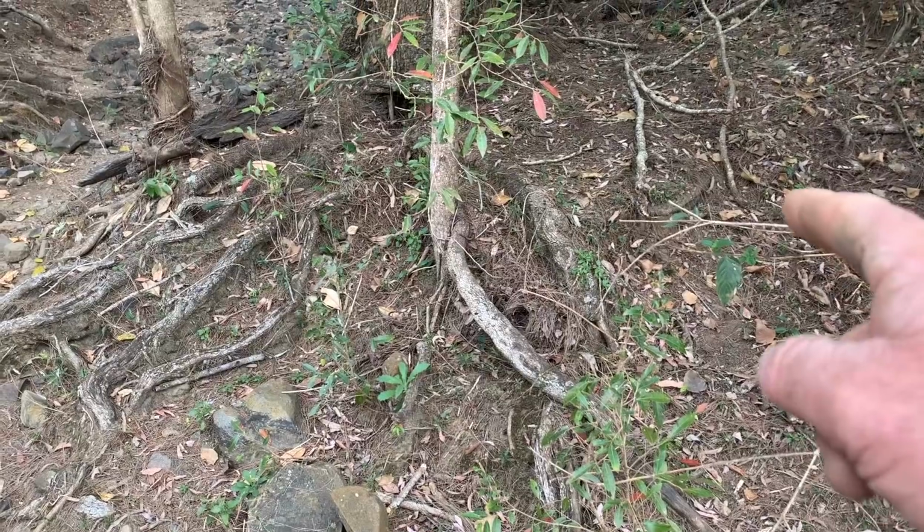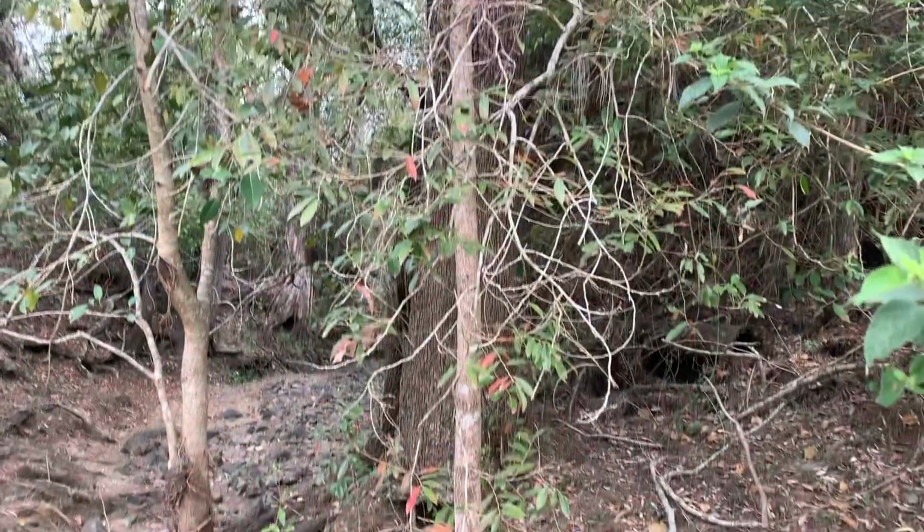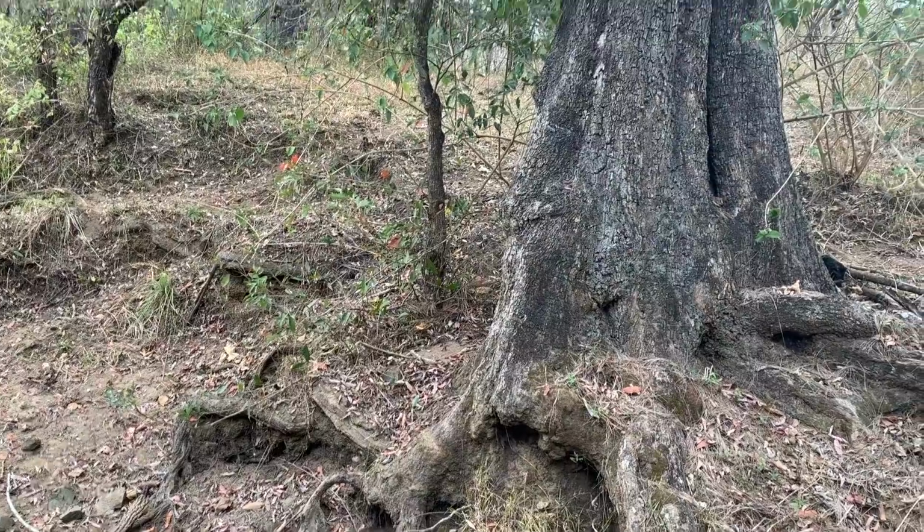I just set 2 traps, one here underneath this, it just looks like a balar tree on the side of the bank, hopefully out of the road of the cattle. And the other one over here behind the vehicle on the base of that big tree.